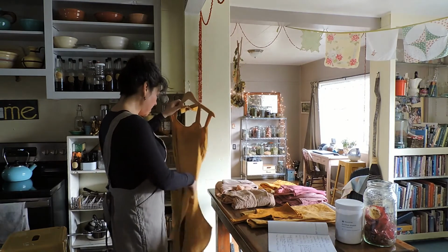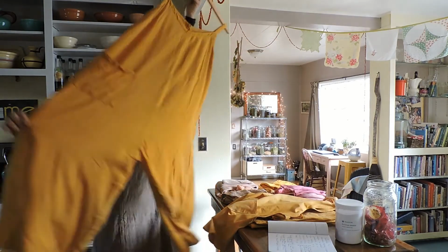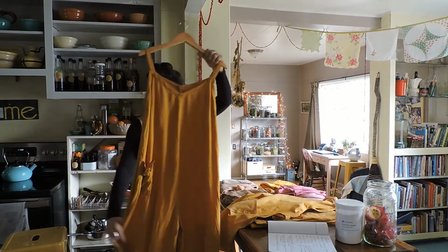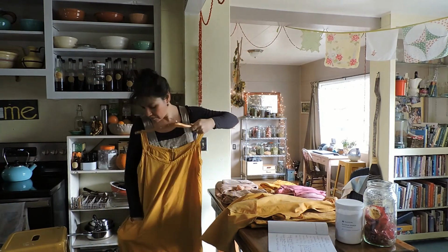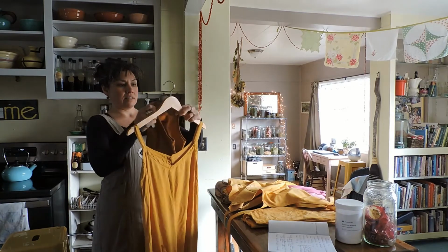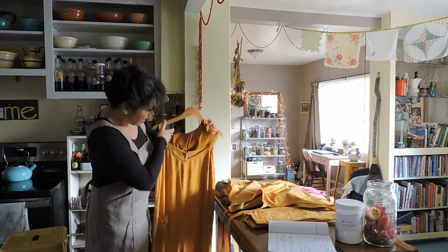And then something else I had purchased from Dharma was this jumpsuit. And this is rayon. This is 100% rayon. So I really like this. It's got the wide leg pants and a nice pocket. Anyway, I think this is going to look really good with this onion skin little tank under it. Anyway, I think that'll look good.